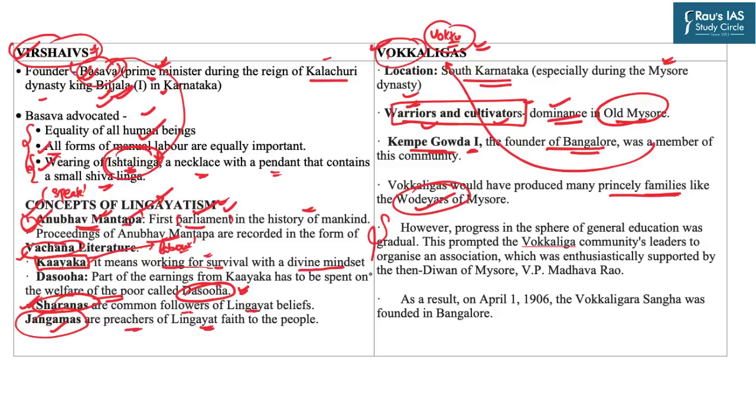However, the progress in the sphere of general education was gradual. This prompted the Vokkaliga community's leaders to organize an association which was supported by then Diwan of Mysore V.P. Madhava Rao. And this association was formed finally in 1906 by the name Vokkaligar Sangh. An important word, that is Vokkaligar Sangh, formed in 1906. So these were certain key facts from the historical perspective related to the Virshaivs as well as Vokkaligas.